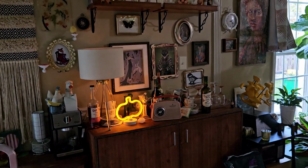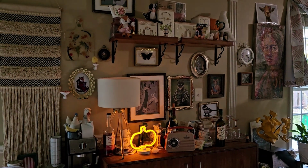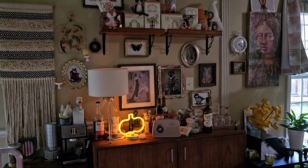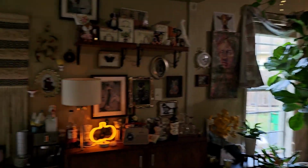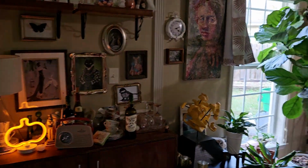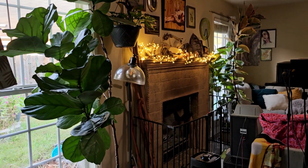I actually can't get over how much I love this. It just makes the whole room look so nice. It's going to be so fun when the lights go down, but it even looks fantastic right now with the daylight coming in. Oh, my home just looks so cute right now. It's not spotless, but it looks adorable. I love decorating for autumn. And it just feels really good to also have the plants back inside.